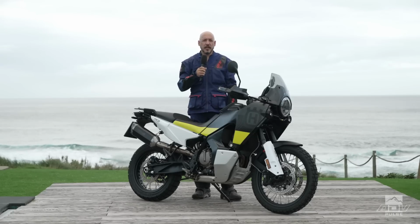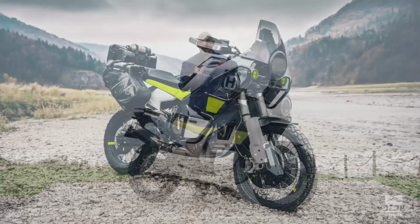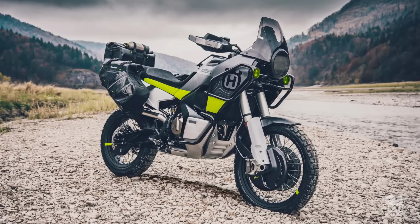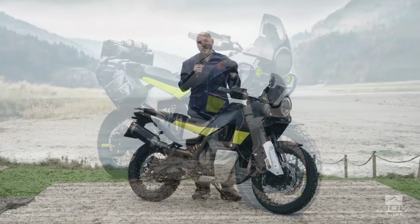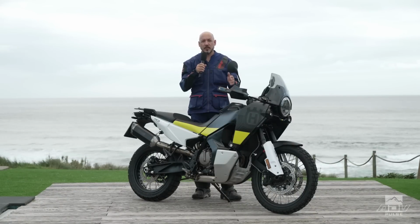It's been roughly 2 years since the prototype was first released to the public, and at that time pretty much everybody loved the way the bike looked, and Husqvarna knew that they had to build it because of the resounding success of the prototype launch.